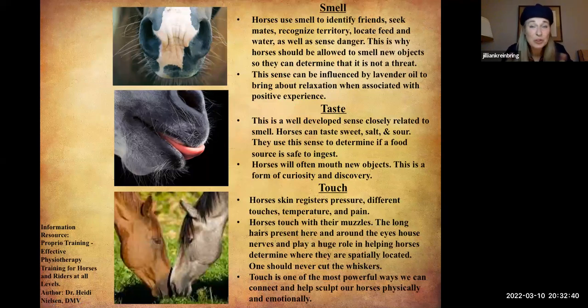Horses use smell to identify their family, their herd members. They use smell to seek out horses and mates. Stallions smell mares, mares smell stallions. When something's new, what does the horse want to do? He wants to smell it. And then we slap him away. No, allow him to use that sense. Allow him to smell, right?